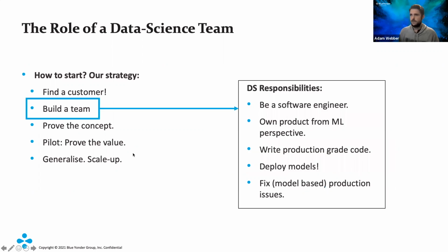Okay, the building a team part of it. So for us in Blue Yonder, a data science team, we really expect the data scientists to be software engineers. They own the products. We'll have one team per product, and they'll really own it from a machine learning perspective. We expect them to write production grade code, to deploy their own models, and to fix production issues, model-based ones, not everything in the world.